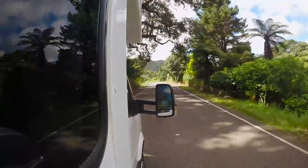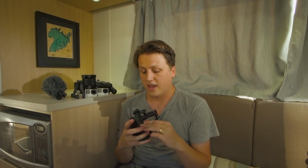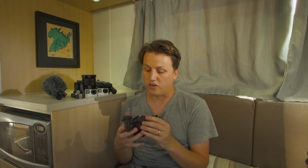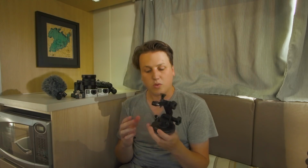One thing I would recommend is that you buy the genuine GoPro suction cup. I've owned a few cheap ones and they're just not as good and not as sturdy, but the genuine GoPro one, although it is more expensive obviously than the knockoff ones you can get, I think it's well worth it.